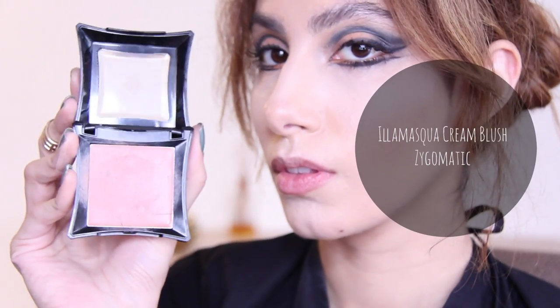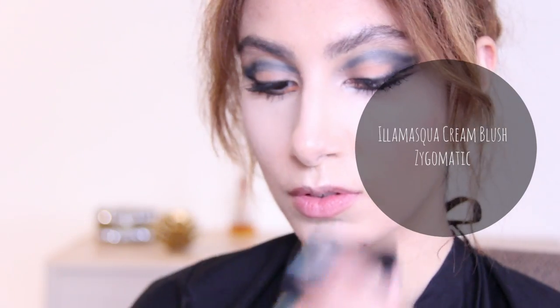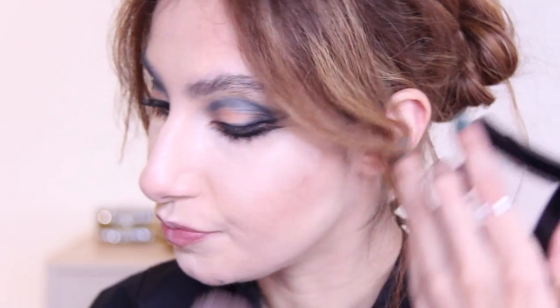Once I'm done blending all that in, I'm going to take my Illamasqua cream blush in Zygomatic, which I really love for dramatic looks because I think it's a very natural blush. It just blends into the skin and gives this beautiful glow, being a cream blush but doesn't look too ostentatious at all.